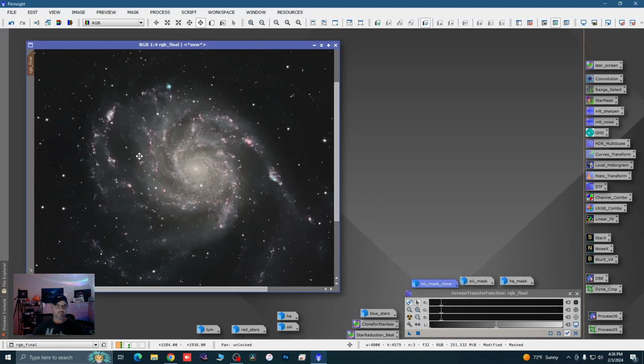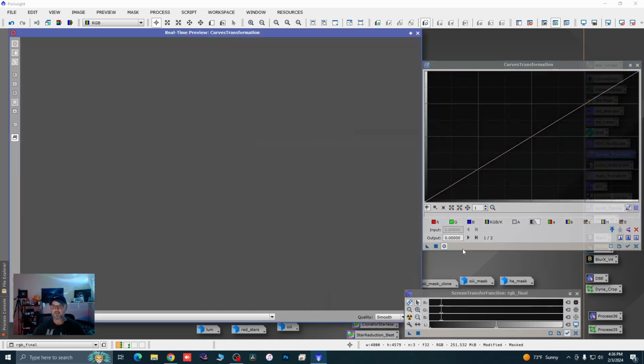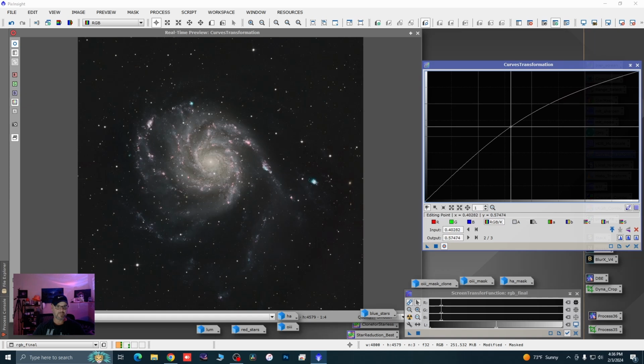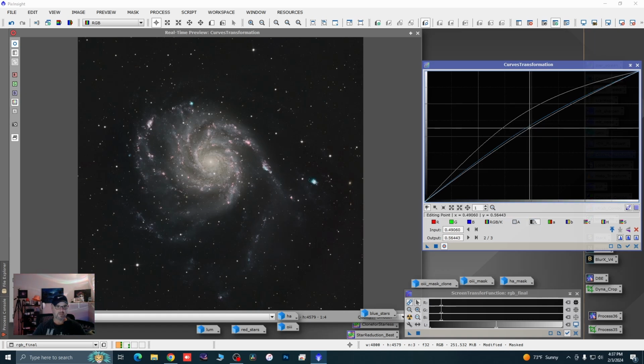So let's kind of zoom in here. We're going to open up curves, do a real-time preview. It's going to be kind of difficult to see. We're just going to take the RGB and just kind of boost it. You see how we're doing? Man, you're not even able to see this on YouTube. I swear to God. I'm going to kick that blue in. Boost that luminance a little bit.